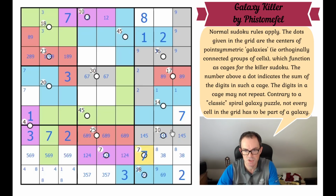And then we can just do Sudoku on this box. Where does the 7 go? It's got to go here. That's the only square that's available. So now there's a 7 in one of those 3 positions.